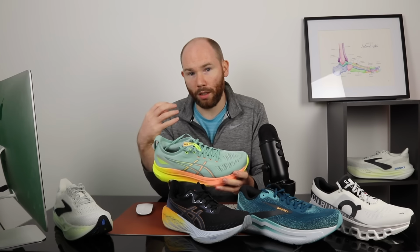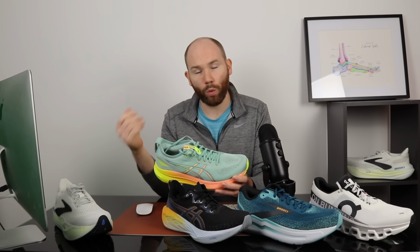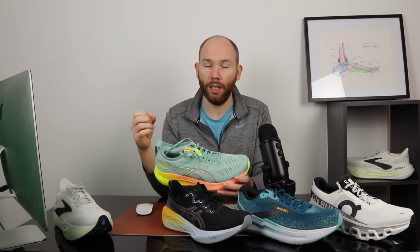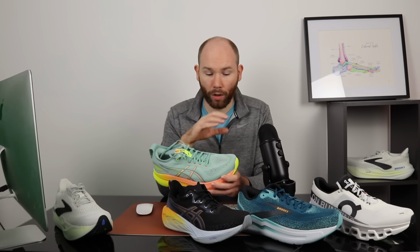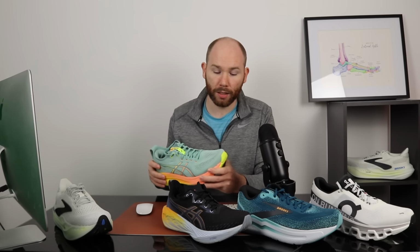This shoe is an excellent shoe if you're looking for a comfortable, stable shoe. You can use it for running long distances. It has some okay energy return. You can walk in it all day, you can stand on it all day. It's super soft, and probably the softest cushioning out of all 5 shoes apart from the Glycerin Max.